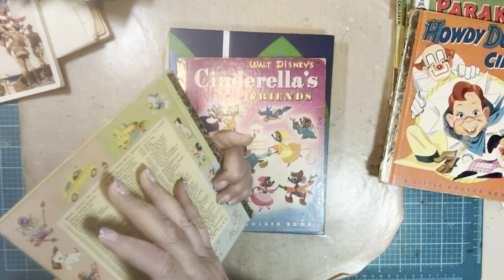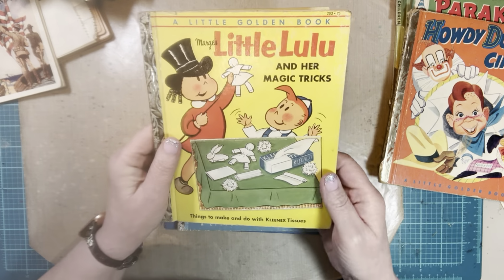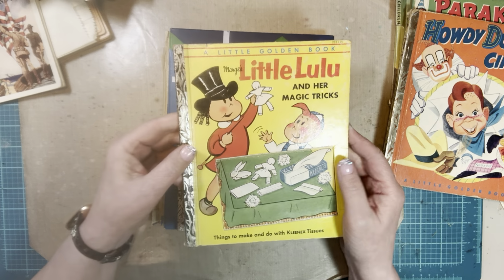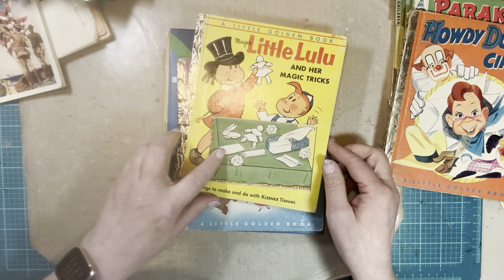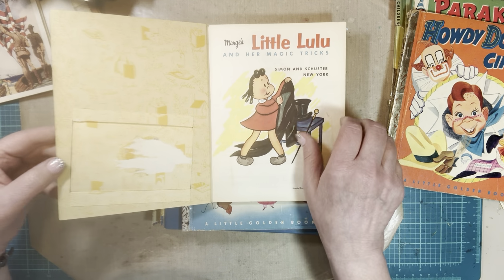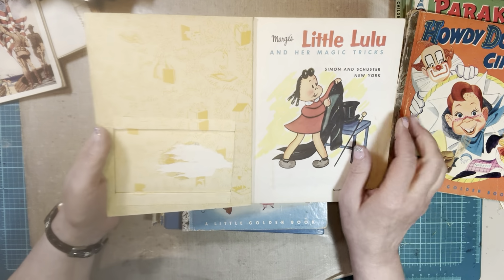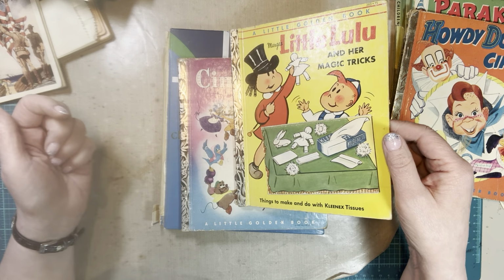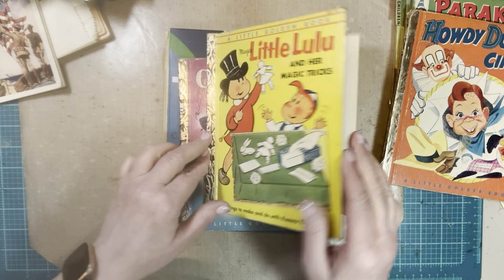This one is edition A also, I think. Yep, this one is A. And it's Marge's Little Lulu and Her Magic Tricks. So something must have been inserted through here, maybe a Kleenex here so that you could pull it out, and something was stuck there and pulled off. Maybe it was holding whatever was tucked through there. I'll have to look this up and see if I can see what was originally with this book. But it's a book about magic tricks.